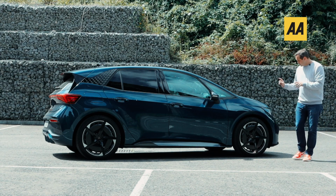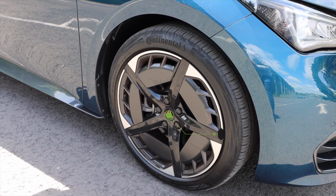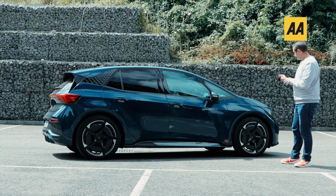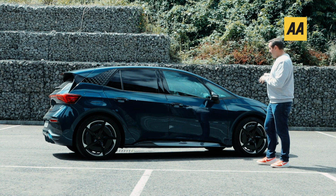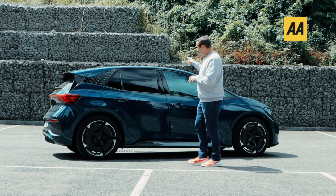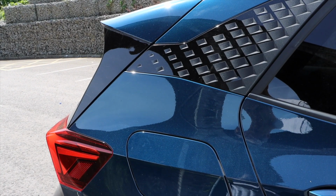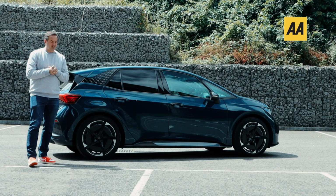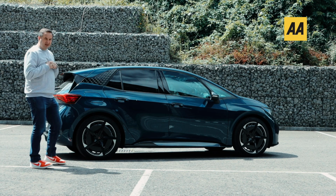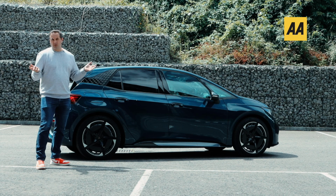On the side, of course, 20-inch alloy wheels. These are optional 20-inch wheels. You would get 18s or 19s on standard version, but these do look really smart, so do please add them if you can. And of course, on the side, what we have here in particular is around the C-pillar, which has this almost floating roof appearance. Overall, it's a very, very good looking car, and certainly for me, I think probably one of the best looking mainstream, so you know, around 40 grand EVs on sale today.